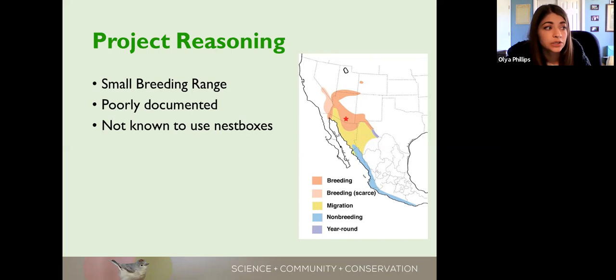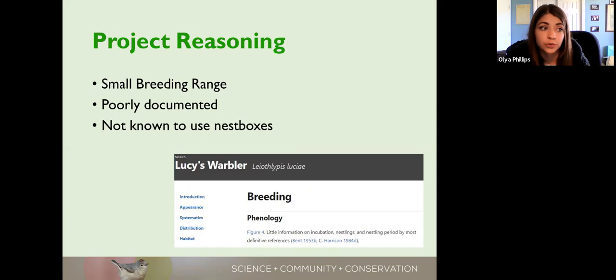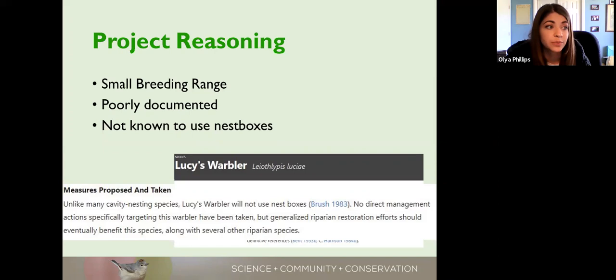A lot of their breeding phenology remains poorly documented, as you can see in this excerpt from Cornell's Birds of the World. Not only is there little information, but there's also a bit of misinformation out there, such as this paper from 1983 that's misquoted in multiple places. It says, "Unlike many cavity nesting species, Lucy's warblers will not use nest boxes." When in fact, when you read the paper, it actually says that Lucy's warblers did not use their nesting boxes, but it may have been the wrong type of nest box that they used. So we know now that it was just a matter of finding the right type of nest box for them.